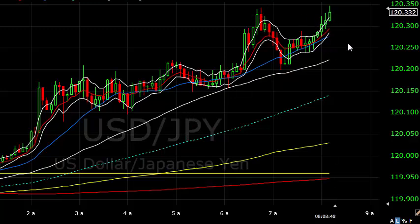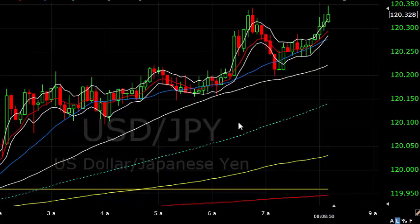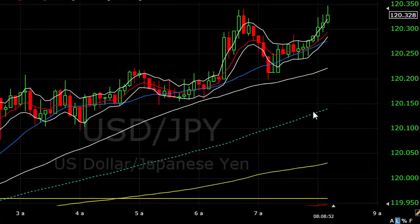We chased into it a little bit, and hence only got to put the 2 units in, and would have added if it had come down. But anyway, it hasn't so far. At the moment it's a little double top. We're going to see if that's going to break out or what it's going to do. But for now, there's not much to do.